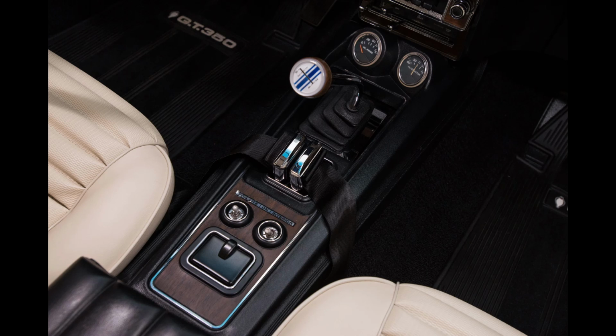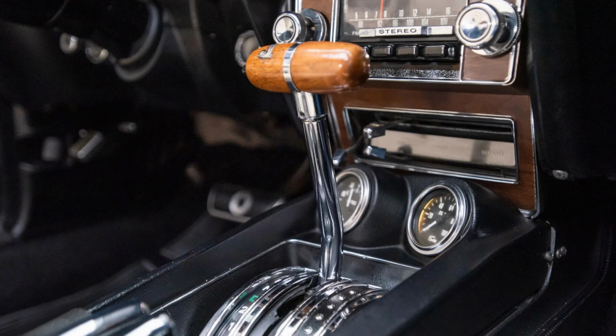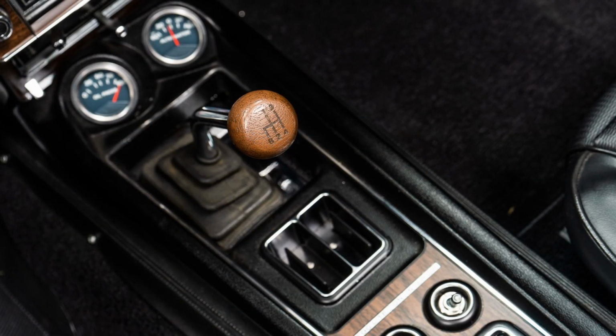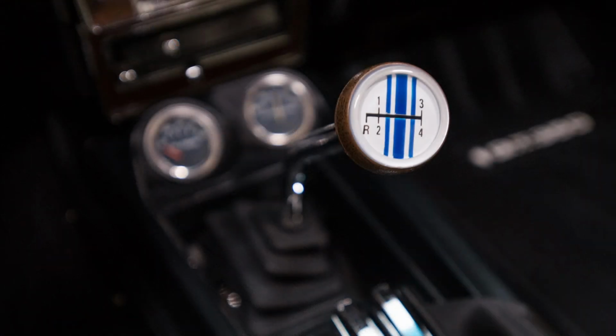The shifter received a cosmetic upgrade for use in the Shelby. Automatic cars enjoyed a fully wooden grip with a coiled Cobra emblem, while manual cars had two options: either a full simulated wood grain shift knob with the shift pattern cut into the top, or a half simulated wood grain with a clear acrylic top with the shift pattern image on the top.